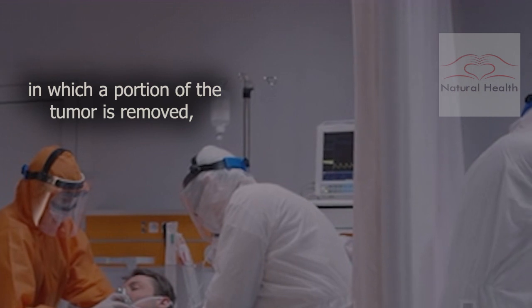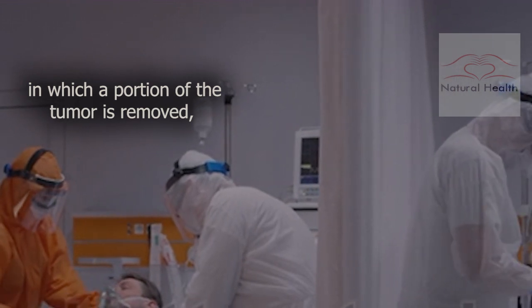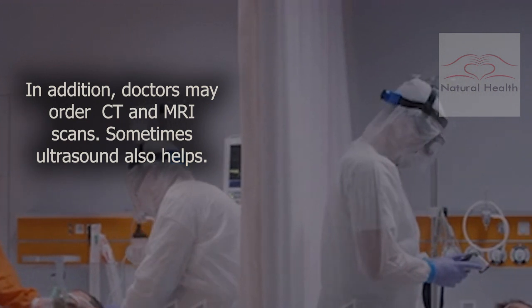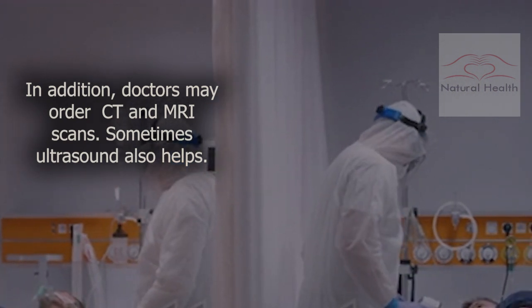Biopsy is an examination in which a portion of a tumor is removed. In addition, doctors may order CT and MRI scans. Sometimes ultrasound can also help.